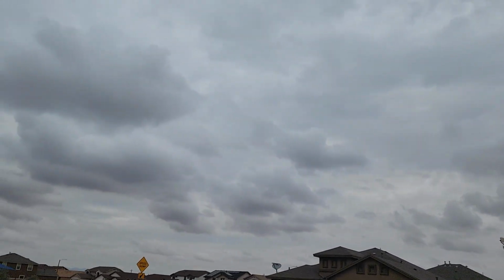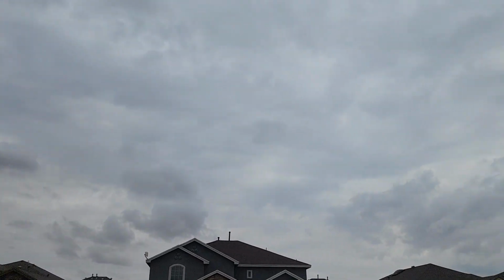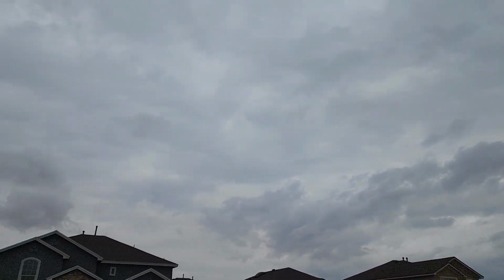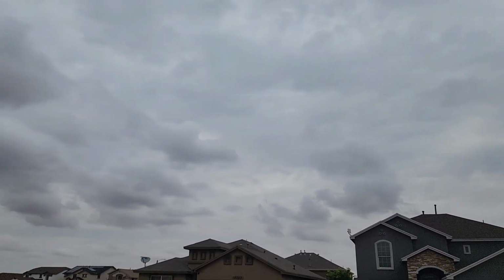We got some clouds up in the sky today. Beautiful weather, not super hot, as long as it doesn't rain. So I'm here in the house trying to figure out whether I should go do maintenance on the truck or not, or if I'm gonna get rained on.